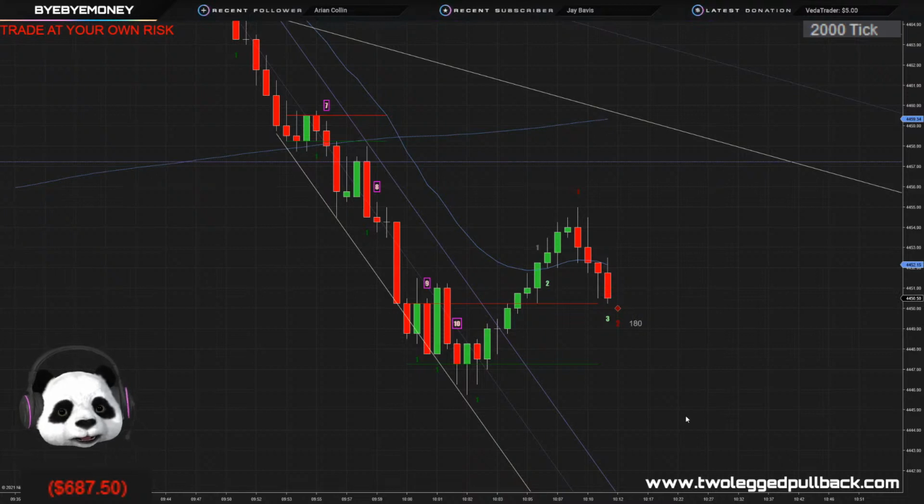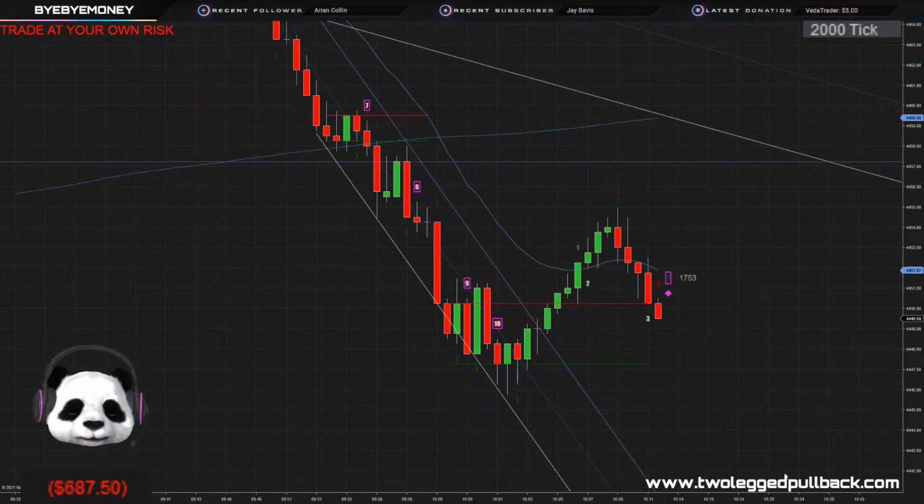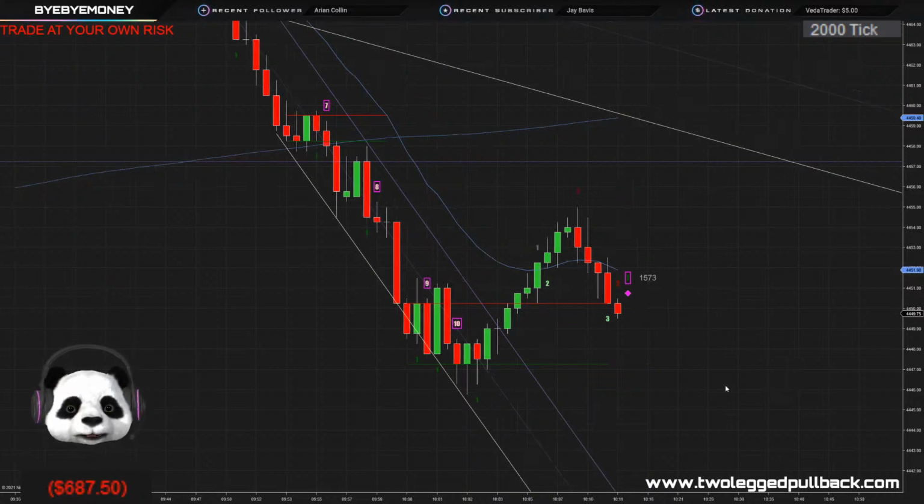A lower low, lower high setup here. Outside bar reversal though. Strong bar. That's another second entry here. A lower high second entry. Decent signal bar. Makes the perfect scalp and absolute scalp.